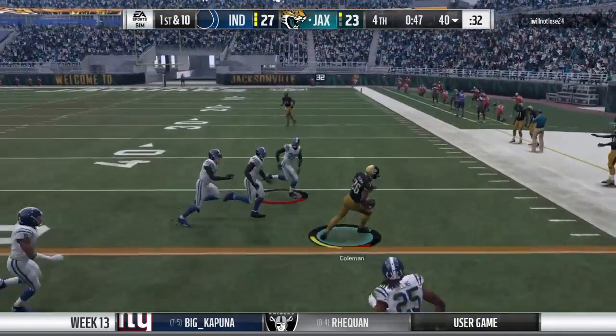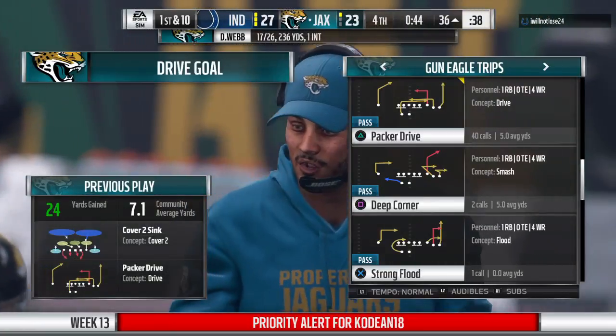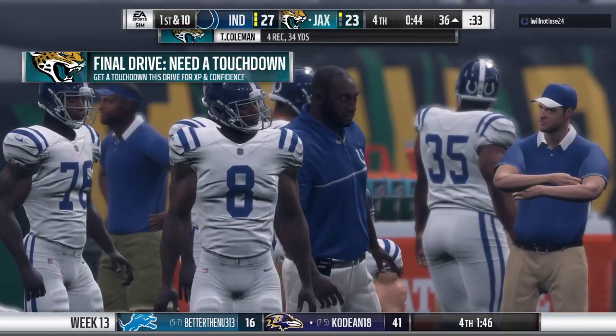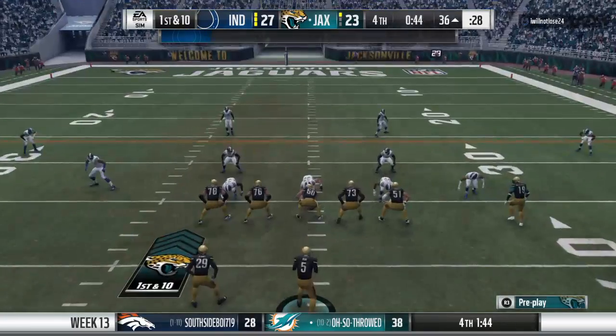Coleman has it here, right side. That one goes for 24 yards. That's what they need right now. Get the first down, get out of bounds, stop the clock. Just playing smart football, understanding the situation, making the plays necessary, and making sure that clock stops at every opportunity.